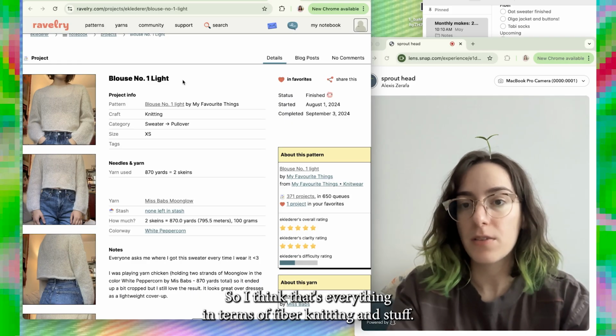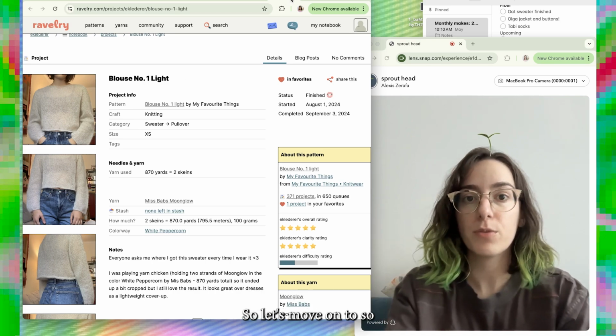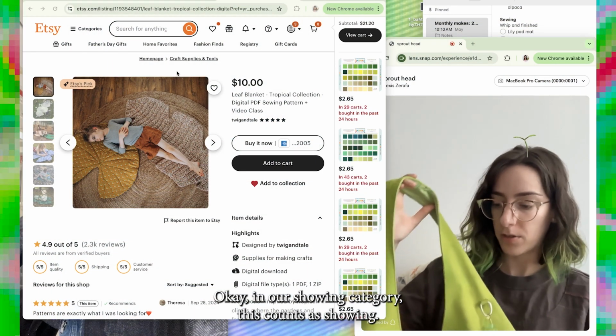So I think that's everything in terms of fiber knitting and stuff. So let's move on to sewing. In our sewing category, this counts as sewing.